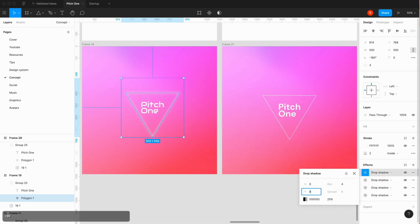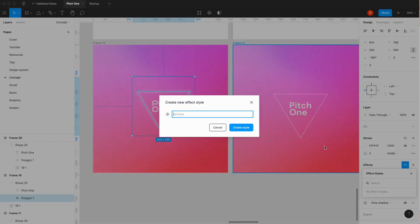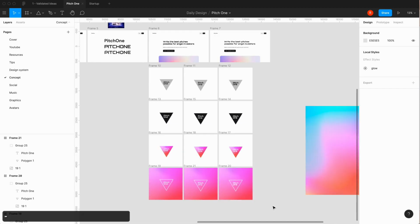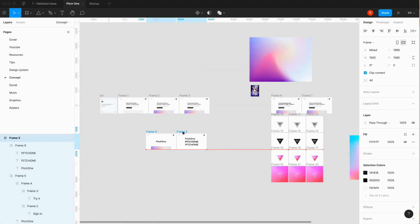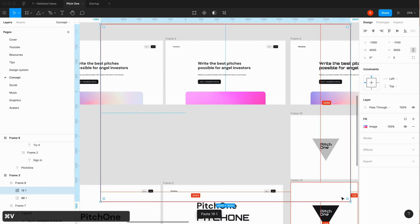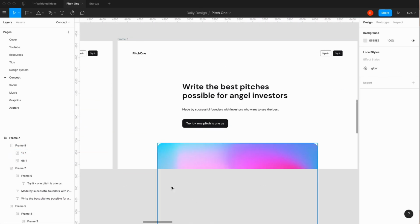So here I'm just playing around with effects. So glow, I've created 5 drop shadows, just to give it that nice glow, because you got that Ready Player One kind of glow. And Cyberpunk, I know, has been trending a lot lately, so they've got that nice kind of glow as well on some of their design stuff. And yeah, so coming to the end of the video, and here I'm just placing in the mesh gradient.